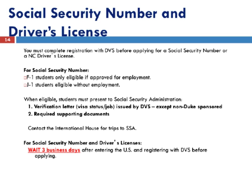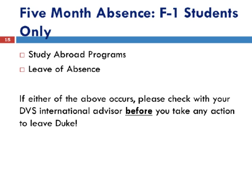F1 students are not eligible for Social Security numbers unless and until they have a job, either on or off campus. J1 students are eligible for Social Security numbers with or without a job. If you will be applying for either a Social Security number or a North Carolina driver's license, you will need to wait at least 3 days after you enter the U.S. and after you register with Visa Services. F1 students who will be gone from Duke for 5 months or more due to a leave of absence, study abroad, or conduct research must discuss these plans with the Visa Services advisor prior to leaving so that we can work out the visa implications.